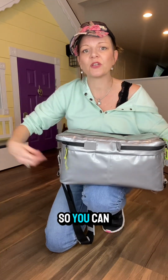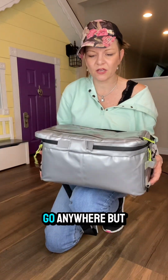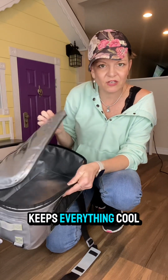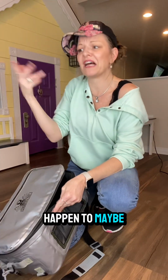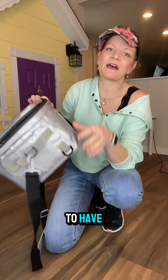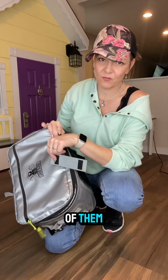It came with straps so you could strap it up under your board so it didn't go anywhere. But this is just big enough to hold what I need for a full day paddleboarding trip. It keeps everything cold. If I do happen to maybe tumble off my board, which happens rarely, but if I do, this one is definitely the cooler to have at the end of your paddleboard. I have 2 of them, one for each of our boards.